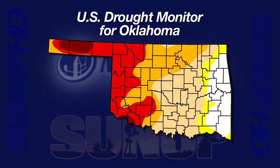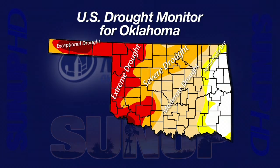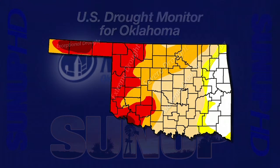This map was released on January 5th of 2012, and we still have basically the western half of the state covered in mostly extreme drought, but a little bit of exceptional drought still holds on out there in the western Oklahoma Panhandle. And then for the eastern half of the state, a little bit of moderate to severe drought, and then completely out of drought over in far east central Oklahoma and the southeastern portions of the state.